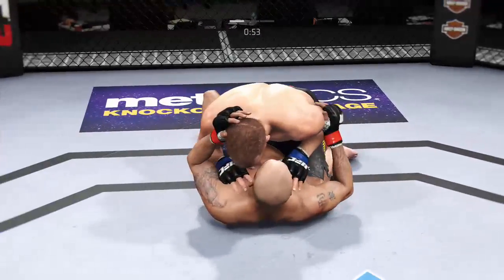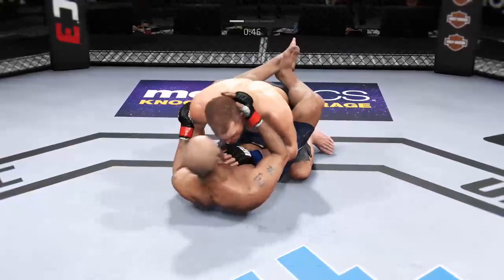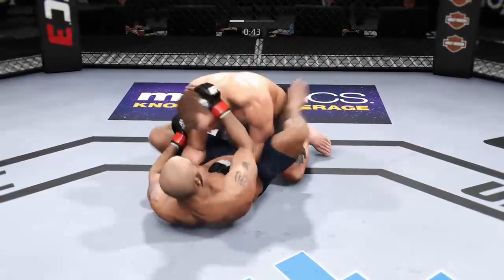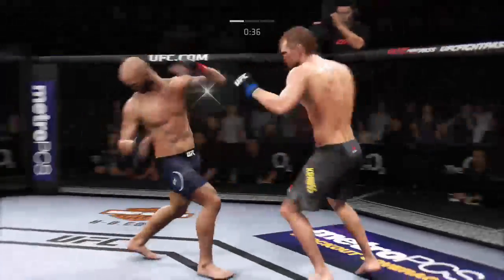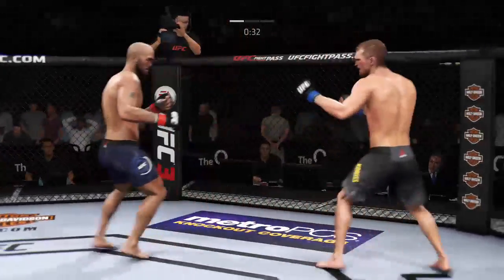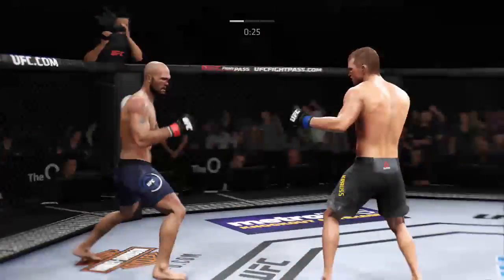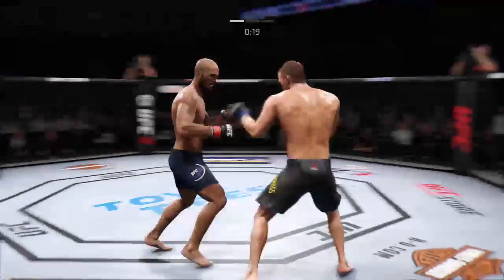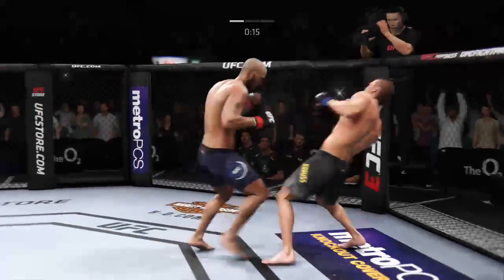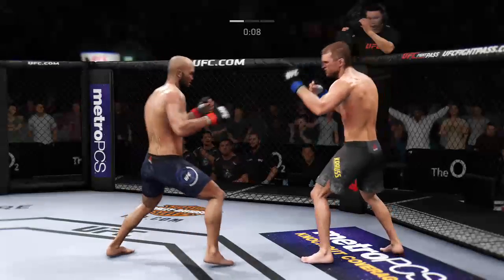He hip escapes to the full mount. He's doing a great job of moving and transitioning here on the ground. Well, Joe, you gotta fault the strategy here. I'm not saying he bet on the opponent, but he's moving right into that straight punch and right into his opponent's striking range. He would be wise to get his head off of the center line and stop leaning in. Nice. 10 seconds now in round one.